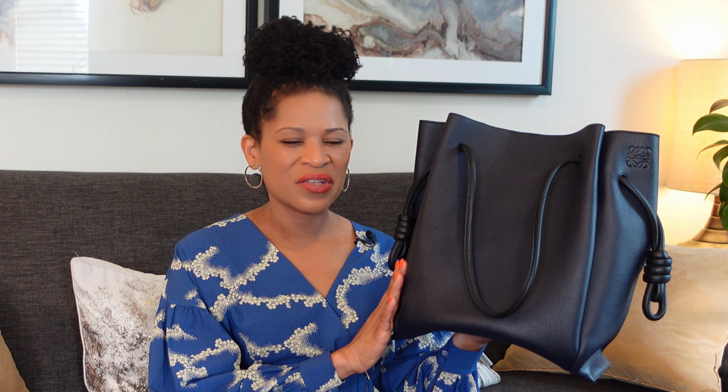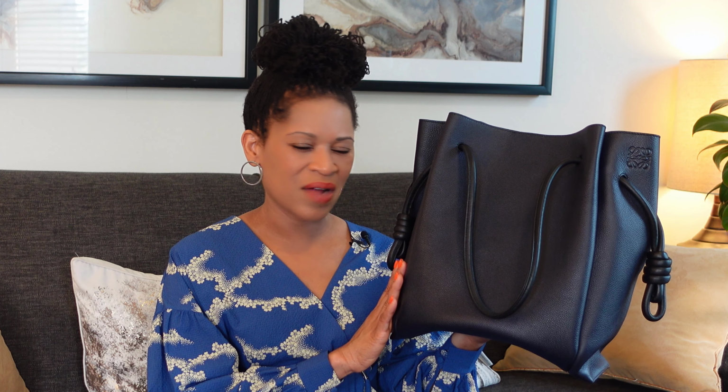As I mentioned, this was a pre-loved purchase. I purchased from Fashionphile, and I was primarily looking on the Fashionphile website and the Vestiaire Collective website. I don't have any information as to when this bag was discontinued, but it's no longer available on the Loewe website. So if you have any information on when this particular style was discontinued, I'd love to know. Please share that in the comments.